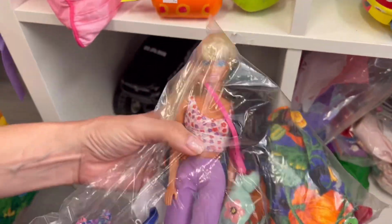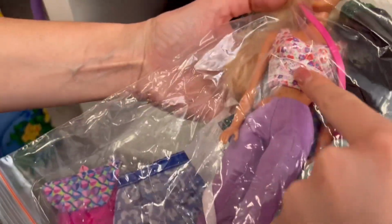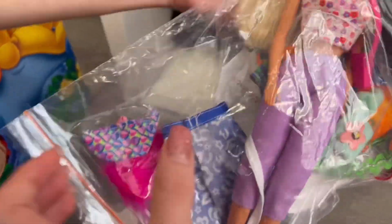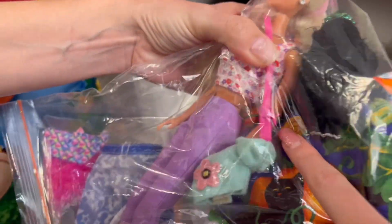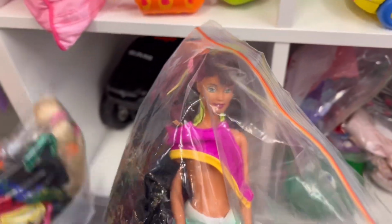Oh my gosh. She's so pretty. Look at her shoes. Look at her top and her pants. Oh, wow. And she's got this little phone bag to put your vintage phone in. Oh, what? She's so... Oh my gosh. I think that's Teresa.